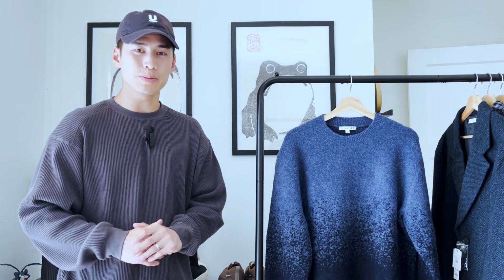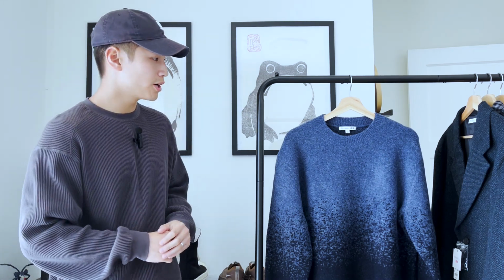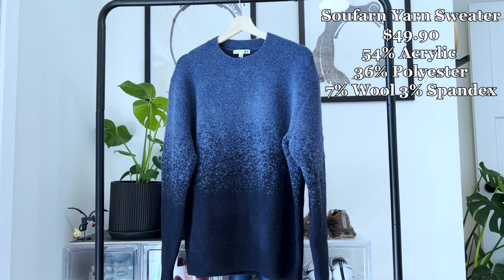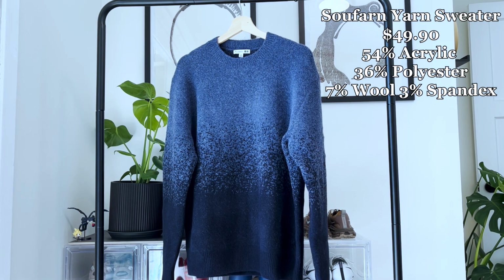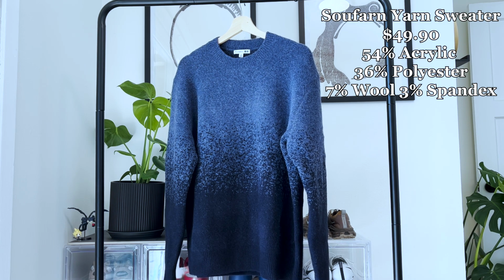So starting off with probably the most popular piece from the collection and my Uniqlo item for 2024, we have the Souffle yarn sweater. It retails for $49.90, is made of 54% acrylic, 36% polyester, 7% wool, and 3% spandex, and I got mine in a size medium in this blue gradient colorway.